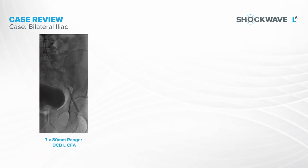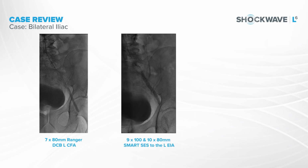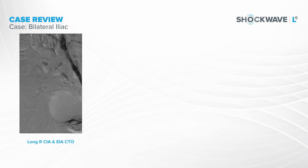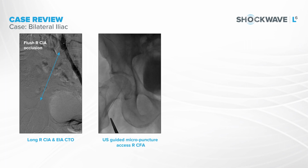We then treated the common femoral with a 7 millimeter Ranger DCB, and then placed a couple of overlapping self-expanding bare metal stents and post-dilated those, with a nice improvement in antegrade flow. It was at that point we decided it was time to turn our attention to that nasty right common iliac artery occlusion. Again, you can see a very long, densely calcified occlusion.